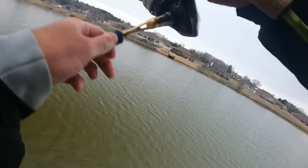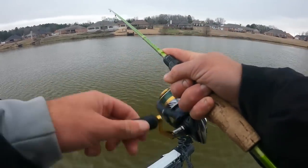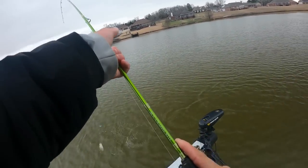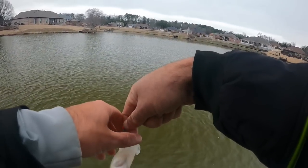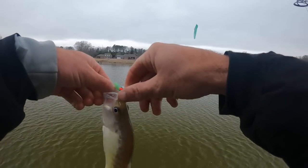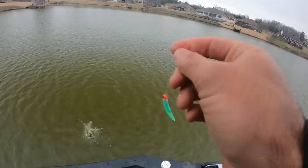Fish on. Feels decent. I've said that the last couple times, and I don't know why I keep saying that. I don't know why they all feel big. I just have lost all feeling in my hands. But there is another little baby slab in the making.